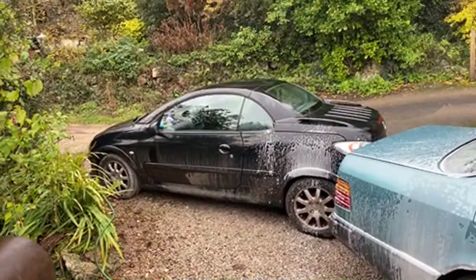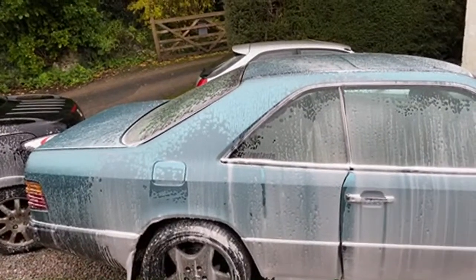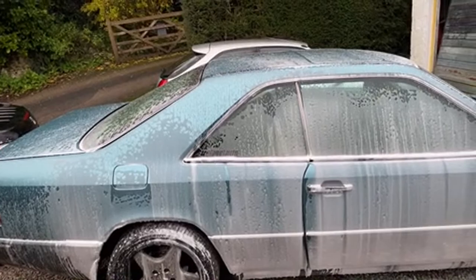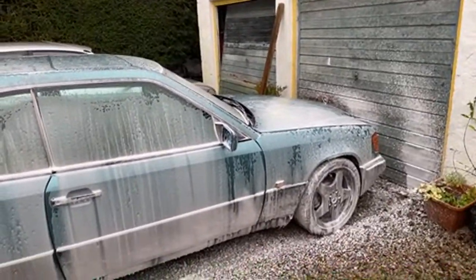Yeah, Alex, that's the thing, isn't it? There's something really satisfying about snow foaming, jet washing a car, isn't there? Especially when you've got your woolen mitt as well.